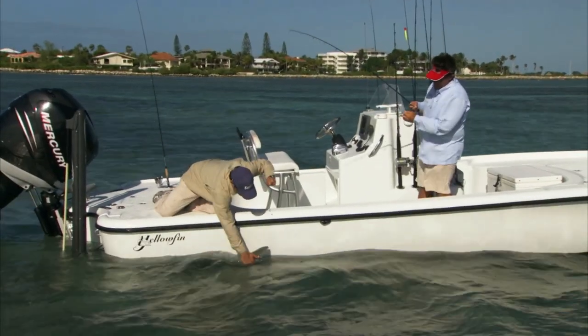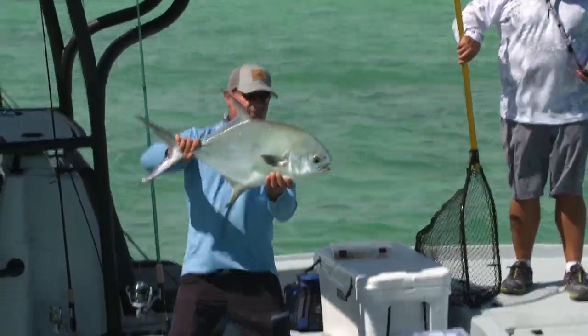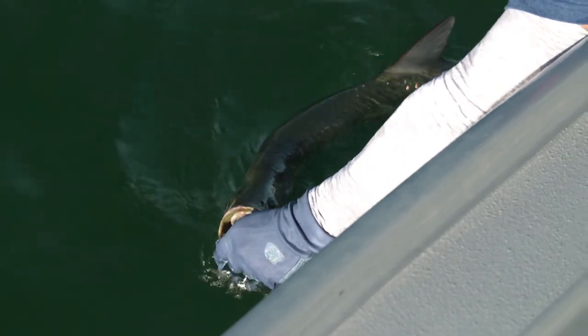Think of all the fish we've caught right there: bonefish, permit, tarpon, incredible fly fishing for tarpon, as good as it gets anywhere in the world, right there. Bone fishing, as good as it gets. Right there, we're catching the jacks, the snappers, the tarpon. I mean, all around us, just incredible fishing for so many different species. Sharks, you know, just amazing.